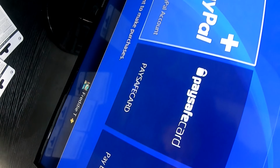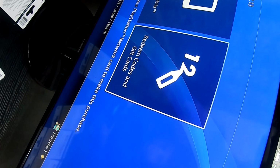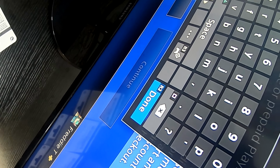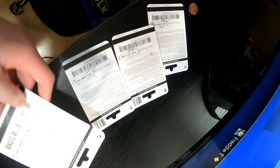So you need to go to redeem codes. So go right to the end. That one, yep. Press X. All right, so I'm gonna read out the code to you, okay? So your first code is, and then go to enter, or done. That's it, go to continue, and there's your first one. Okay, then you go to enter another code, that one, and I'm gonna read out the next code.